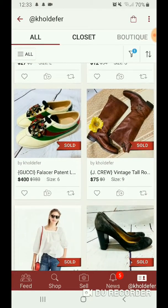So here were 2 of my favorite sales in April. These J. Crew vintage tall riding boots were from the bins. I listed them high. I cleaned them up a lot. They were in the best shape. But I listed them high, and it paid off because they sold for $75.